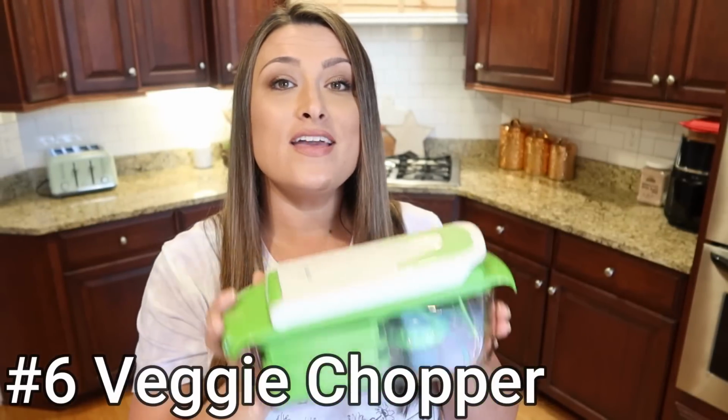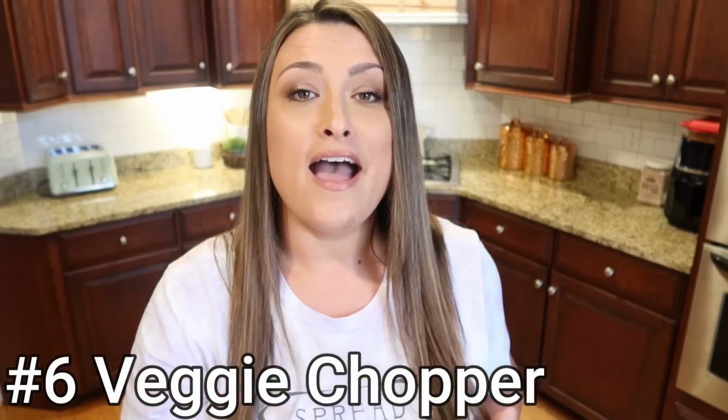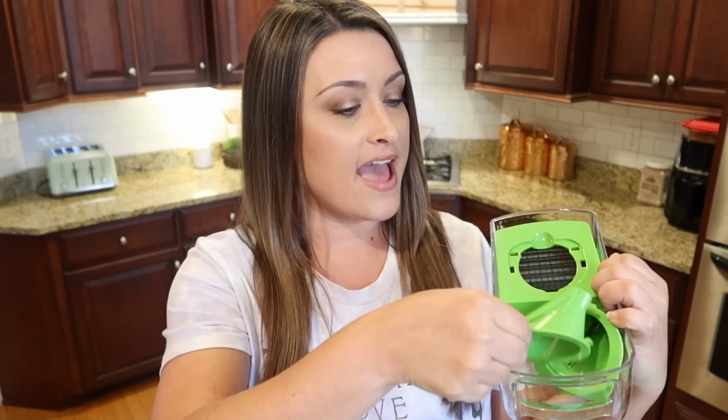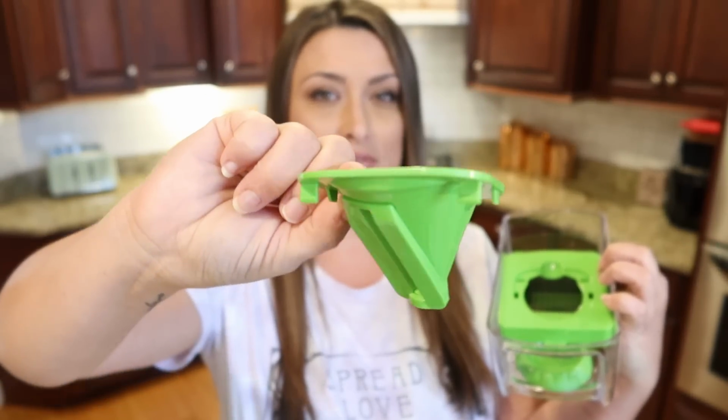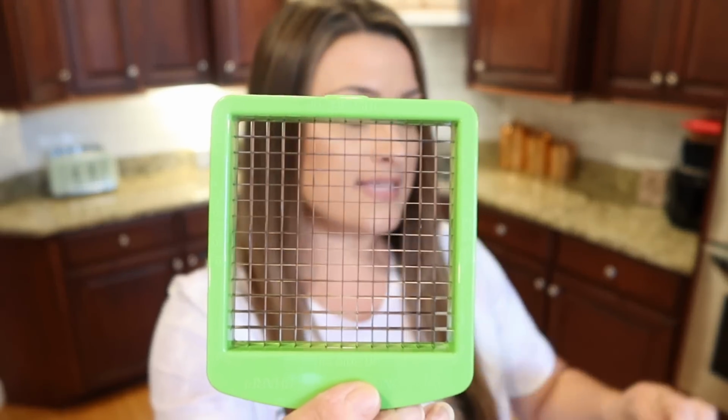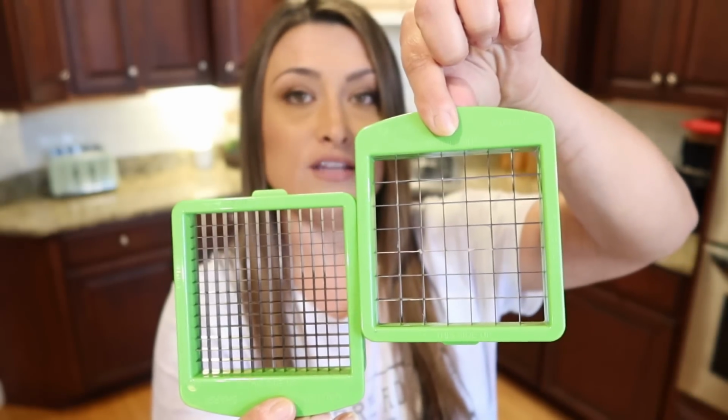All right, number 7 is this veggie chopper. I'm sure if you've been on YouTube, you have seen people using this. This is so awesome if you hate cutting a lot of veggies or you have a lot to cut at a time. So everything comes all together like this. It has these little attachments that you can make zoodles as well. You can do the sliced ones or the little zucchini ribbons. So you can do more of a dice, or you can do more of a chop with this.